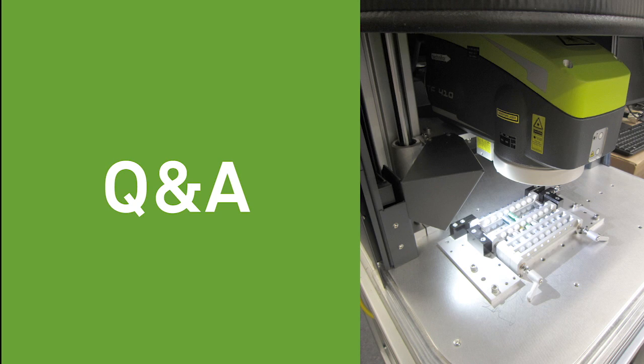Okay, so the first one, it says, do your lasers speak to Ethernet IP? Yeah, this is Tony here. Yes, that option along with other connectivity options are available with all of our lasers. Okay, thank you. Now let's go to another question.